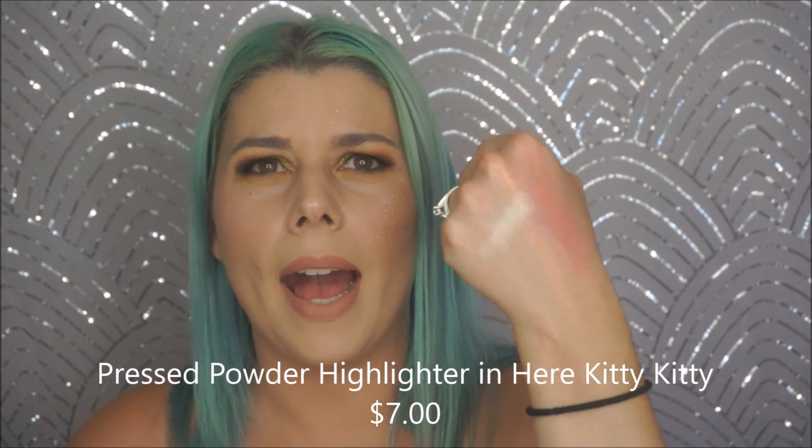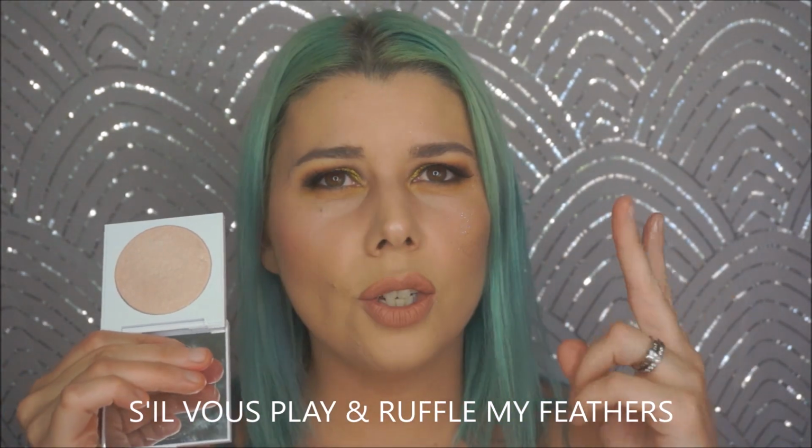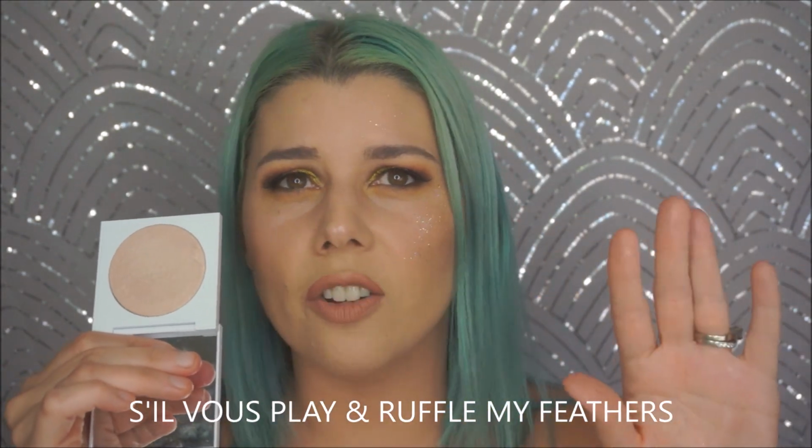I think this is Here Kitty Kitty. Maybe this is the one that's not that bad. Okay, Here Kitty Kitty is actually okay. I'll write the 2 that I had that I actually got rid of because those formulas were horrible. They were really chunky and flaky almost. The colors were beautiful, but they almost attached to every piece of texture I had on my skin. It was the weirdest thing. Here Kitty Kitty actually is fine. This is the only one I kept. But the other powder ones that I had, no.